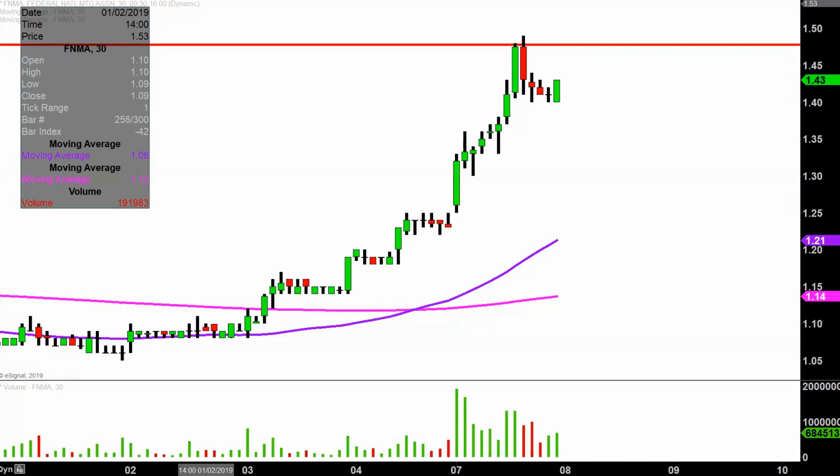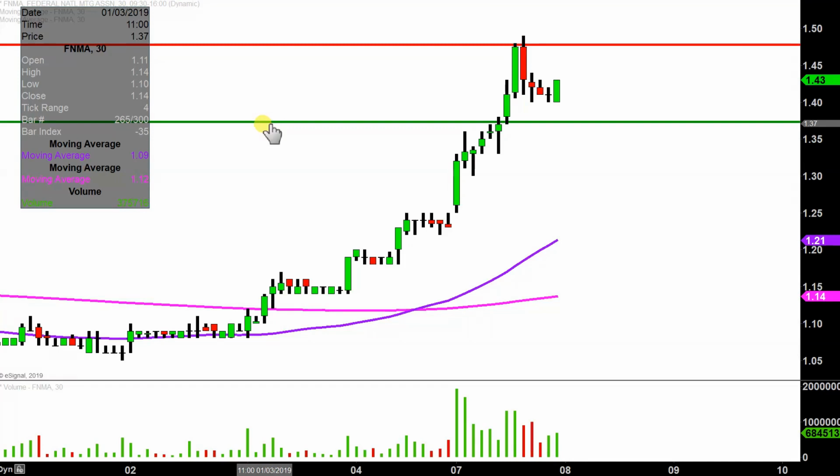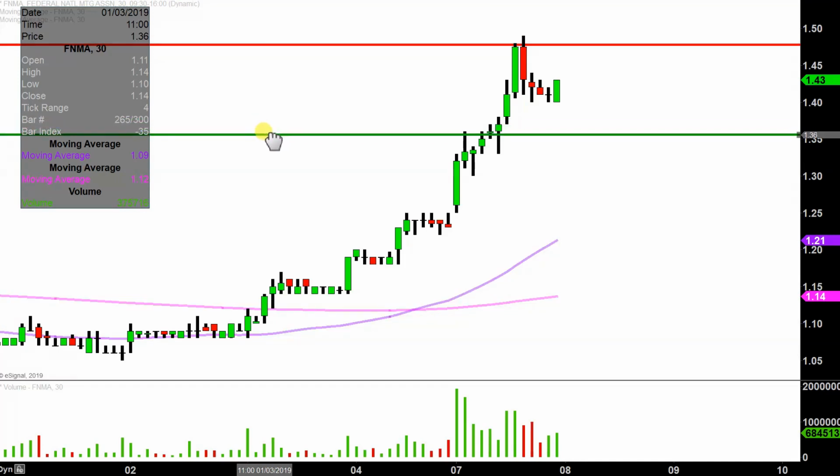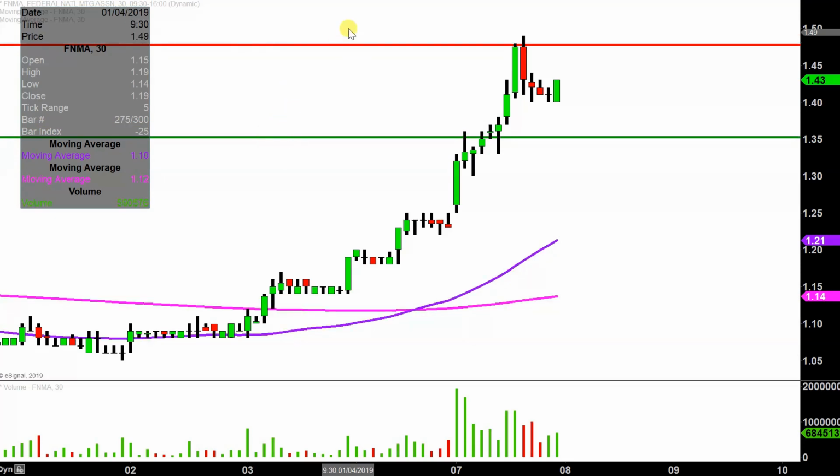Now, what about levels of support? First level of support is what I would call the ideal level. And if you say, hey Clay, what would make this chart look the absolute strongest going forward? That would be if the price can stay up above $1.35. Now, don't get me wrong, if the price falls below $1.35, I'm not saying that the entire chart is broken or ruined or anything like that. But yeah, if the price can stay up above $1.35, that would definitely be a huge sign of strength going forward.